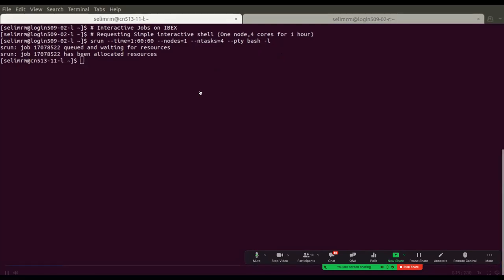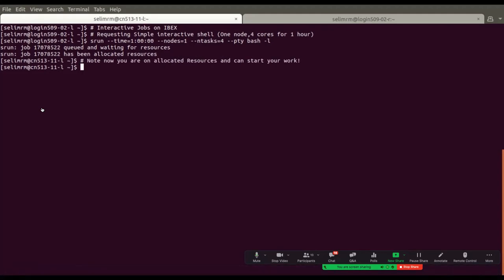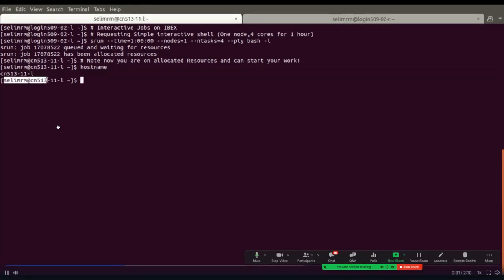Okay, so, the manifestation of that is, you see the machine name was different before, and after the job was allocated, the machine name actually changed. That means the address where you are now has changed. And the machine name is nothing else but the IP address of the device that you are on. So you can check the host name, and then that confirms that you are actually on the node that you have been allocated.